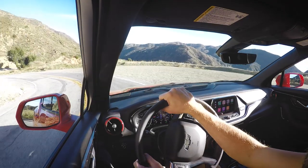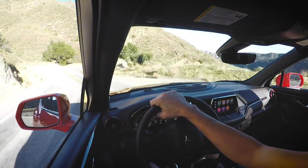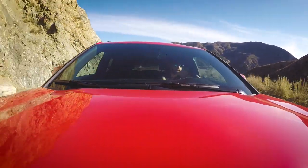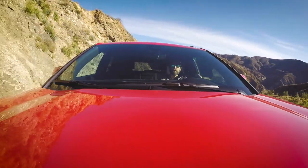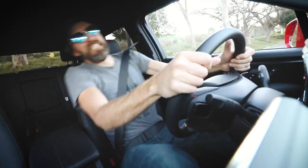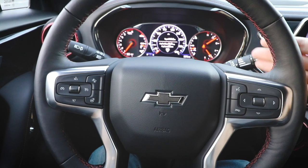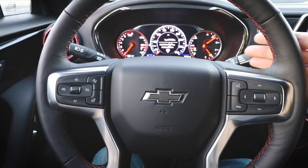On a spirited drive, the steering is too light, even in sport mode. The seats aren't nearly supportive enough. Sling the car through a tight turn, and you'll find yourself bracing the steering wheel to keep you from sliding across the seat. And the transmission just never wants to hold the gears long enough. This crossover is really screaming for paddle shifters.